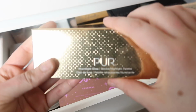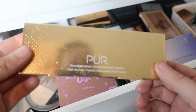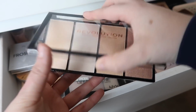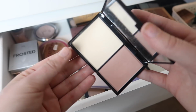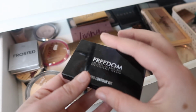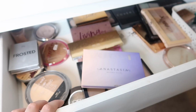Next, I have this PUR palette. This was $6.99 from TK Maxx, but I don't really use it that often because it's cream. And then I have this Revolution palette, which I use sometimes. I got this in their Down to New Year's little box. Next, I have this Freedom Contour palette. I'm going to get rid of this as well because I don't use it. But this was like the first mini one that I bought because I heard so many people rave about this, but I don't use it.